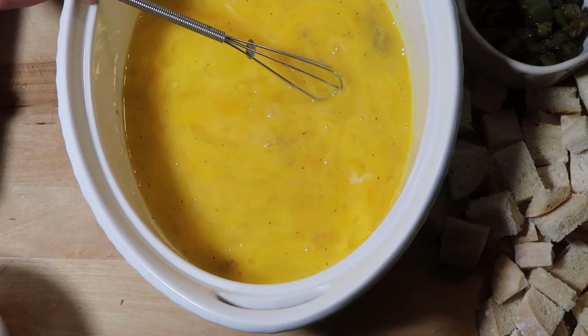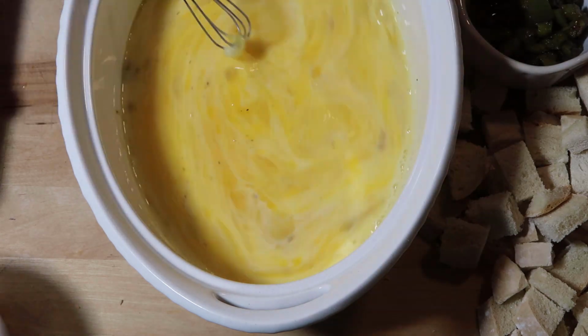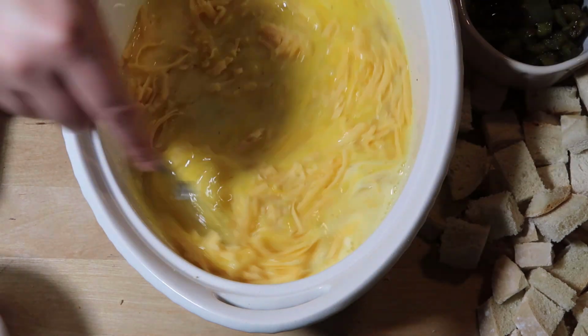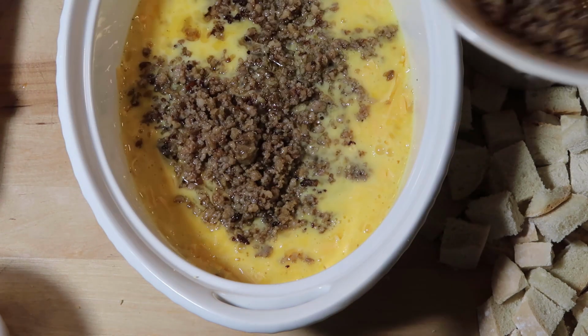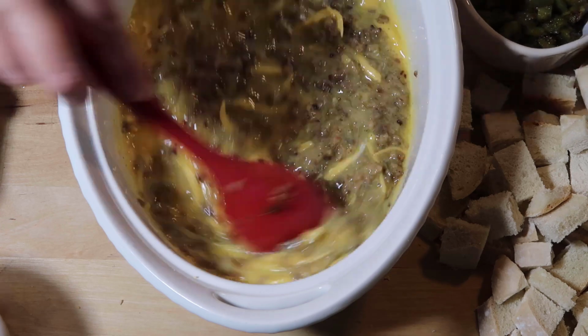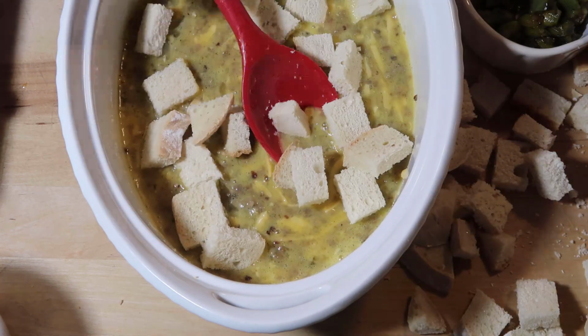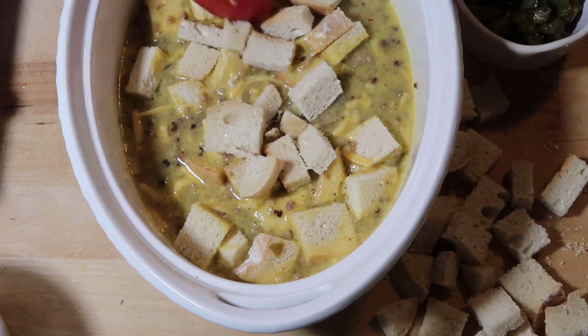I'm going to add just a little splash of milk, probably just a tablespoon or two. I'm going to add half of my cheese in here. I'm going to add in some of that sausage. I probably added just about a half a pound or so of sausage. And I'm going to add in that bread.